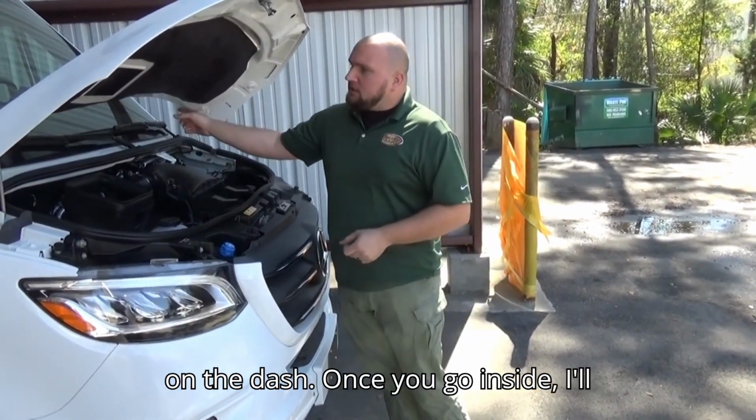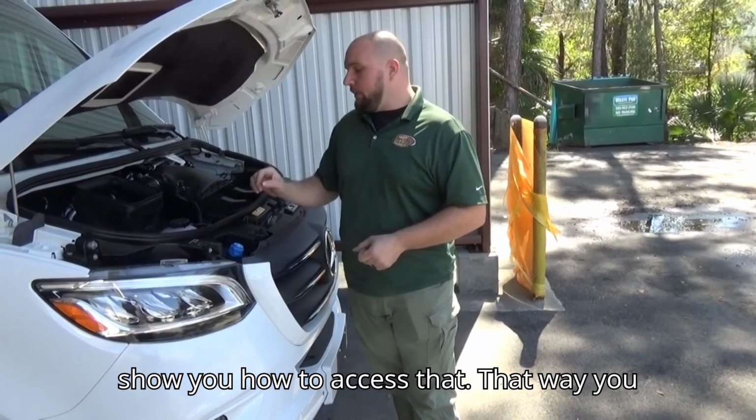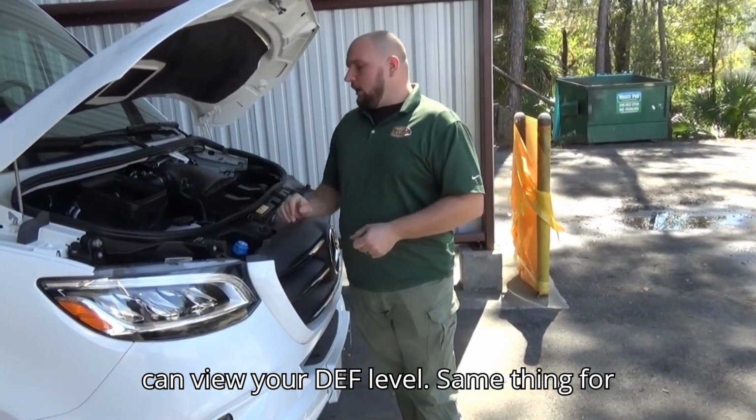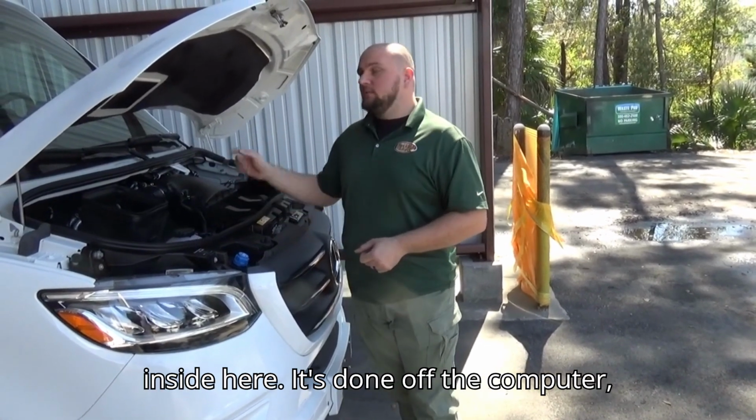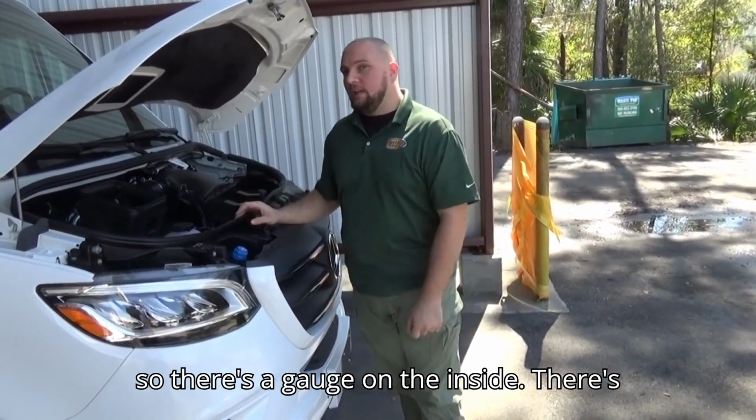There is a gauge on the dash. Once we go inside, I'll show you how to access that. That way you can view your DEF level. Same thing for your oil dipstick. There is no dipstick inside here. It's done off the computer. So there's a gauge on the inside. I'll show you how to do all that stuff.